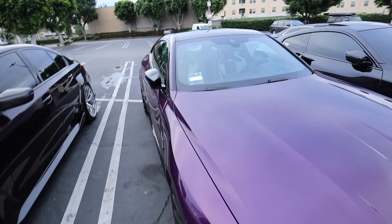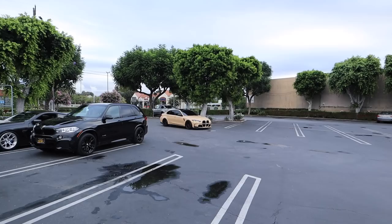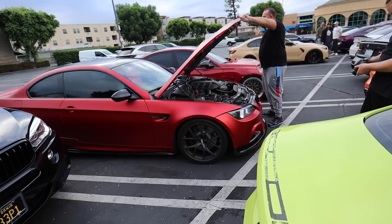Man, I'm just loving these G82s. Just look at the seats on this one, man. Damn, here goes the boy Sasha pulling in. The M8 comp looking incredible. Another G80 M3. This is a clean color on it, like a military tan type color. Jeez. Nice E92, and look at the satin red on this one. That sounded good. Getting the M8 stickered up.